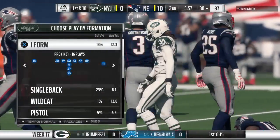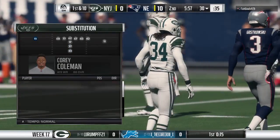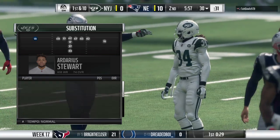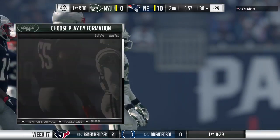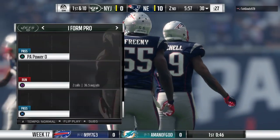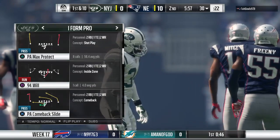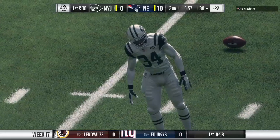A busy final day for you coming up in the NFL. Final day of the year as well. 11 other games going on as we speak. And then coming up later this afternoon, 2 games each from the AFC West and NFC West, all kicking off at the same time. Raiders, Chargers, Chiefs, Broncos, Cardinals, Seahawks, Niners, Rams.